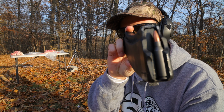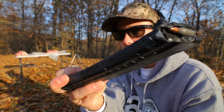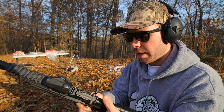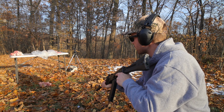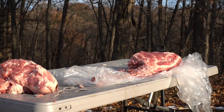So let's try one more 5.45 and see how it does. All right, the final round we're gonna shoot is the 55 grain 5.45 Wolf hollow point. And you can see the hollow point in that bullet, and it's actually a much shorter bullet than the full metal jacket. So let's see what it does. Again, big chunks of meat raining from the sky.